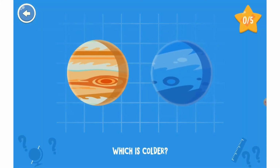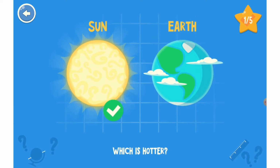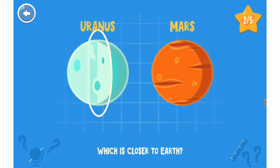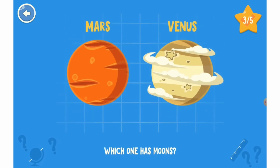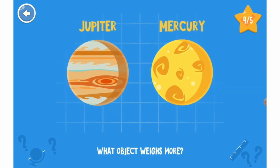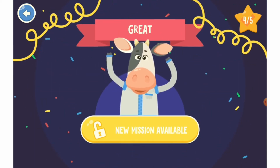Which is colder? Which is hotter? Which is closer to Earth? Which has got moons? Which object weighs more? Great! New mission available.